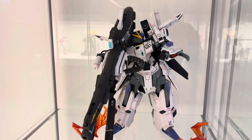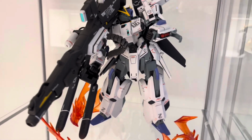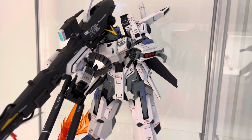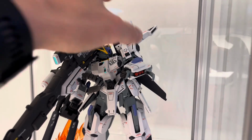The FAS. Something a lot of people are waiting for. I did this in almost one straight build, as far as I recall. At least the build, not the decals and stuff, but very nice kit.